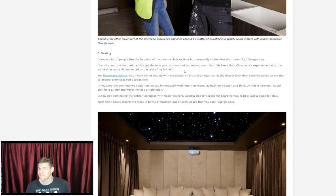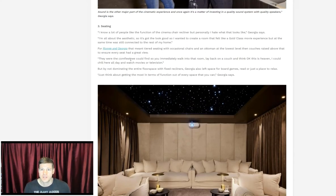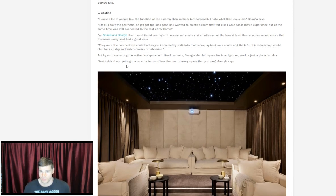All about the aesthetic. Isn't there a rule where they say form follows function? I think there is. It's got to look good. I wanted to create a room that felt like a gold-class cinema experience, but at the same time connect with the rest of the home. But if the rest of your home looks like a gold-class cinema, then that works. We went for occasional chairs, ottoman at the lowest level, and a riser, so everyone had a great view. They were the comfiest, so you can immediately walk into the room, lay back on the couch, and think this is heaven, and chill there all day.